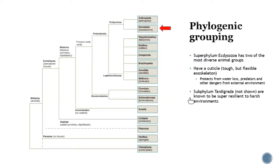Now with these, I'm also going to put subphylum tardigrades, which is not shown right here. And I love these guys. Like I mentioned, I'm a huge fan of the show Cosmos, and he's talked about tardigrades multiple times, and these guys are quite cool. So we're going to talk about them at the end.